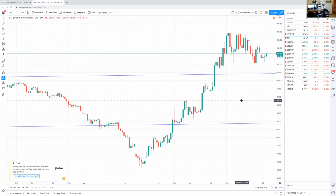The dollar is still strong. I wouldn't be surprised if they jack up the dollar to 104 by the end of this week, the way things are going. Remember, pay attention to the stimulus, the coronavirus stimulus bill.